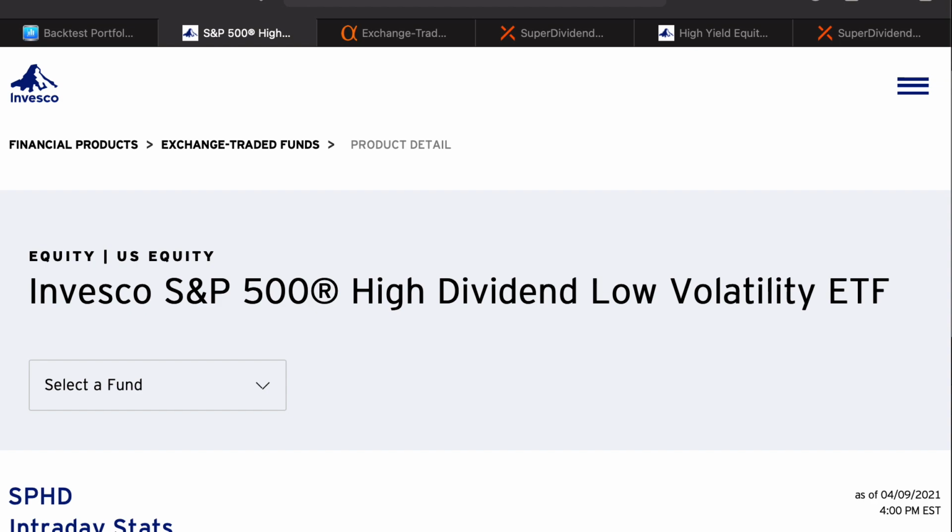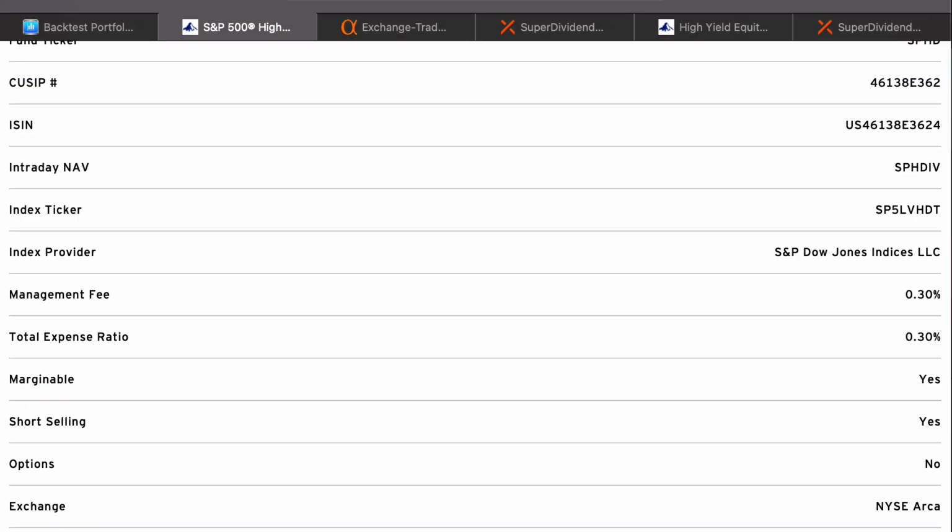First up is the very popular Invesco High Dividend Low Volatility ETF, ticker symbol SPHD. You've probably seen this fund in many articles and videos about monthly dividend funds, and rightfully so. It is an excellent choice with a solid history of paying and growing its monthly dividend stream. The fund charges a pretty low expense ratio of 30 basis points and has almost $3 billion in assets under management.